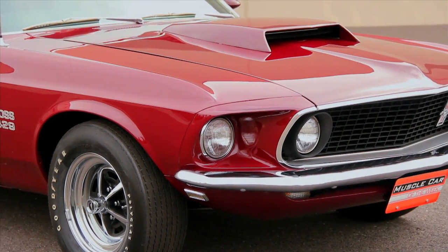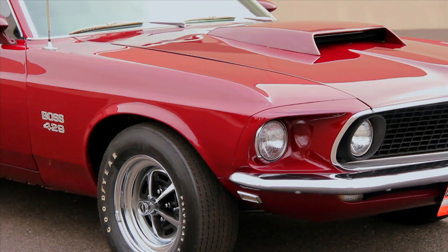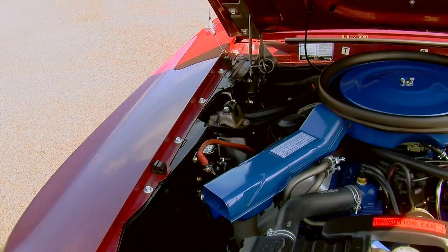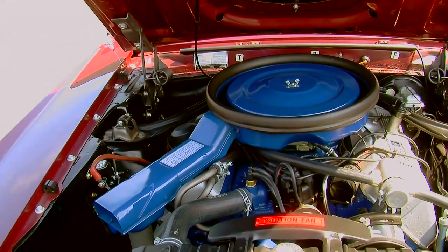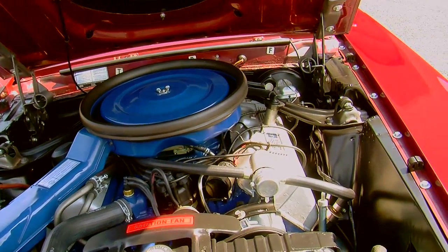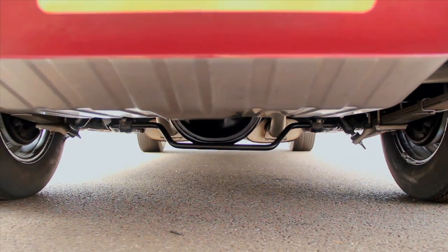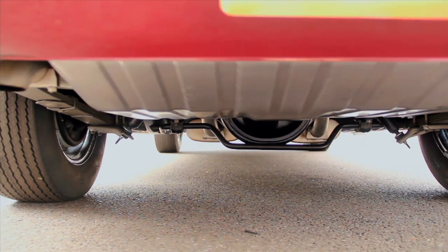And once the engine was in there, they realized that there was no room for very many accessories, so you couldn't get air conditioning, for example. They shrunk the power brake booster so you could have power brakes, and they made a bunch of other chassis improvements. The car sat a little bit lower. They added a rear sway bar because it was kind of nose heavy now with this big motor in it.